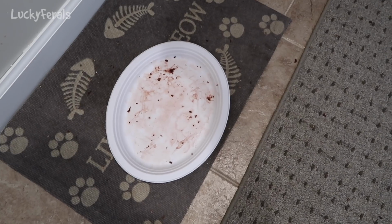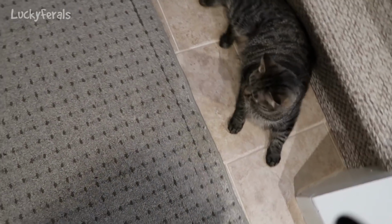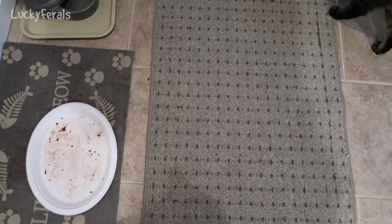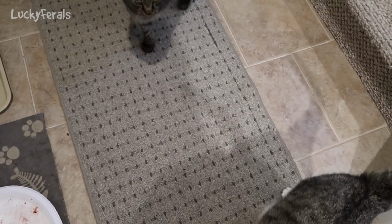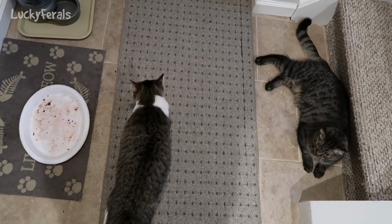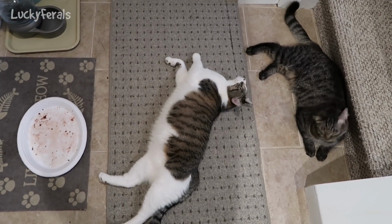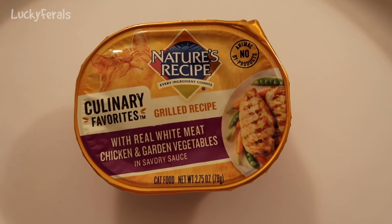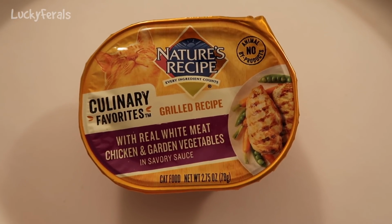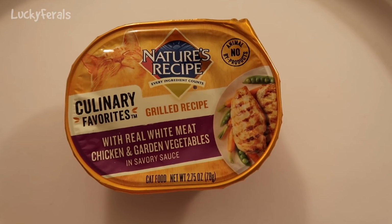Already. Here's their plate from dinner last night, and I forgot to defrost the raw food again. That's what happens when I'm up until 1:30 in the morning editing Boo videos, and that's why I forgot to defrost the raw food. Since I know these cats are not crazy about Shiba anymore and really didn't eat it the other day when I forgot to defrost the raw food, I'm going to give them this Nature's Recipe.